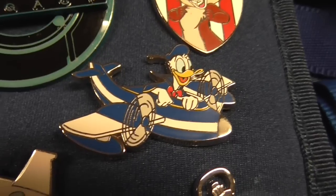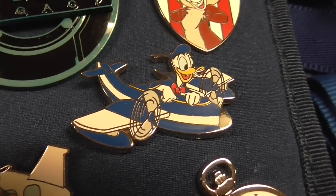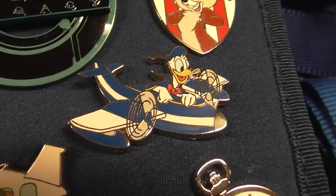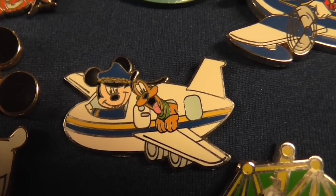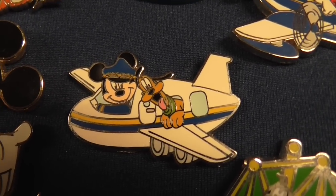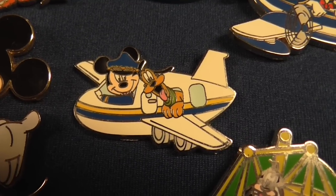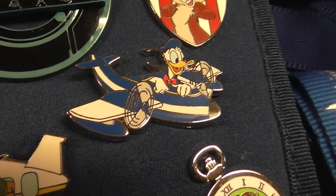This Donald pin is probably the first pin I ever got, because when my sister and I got our lanyards on our first ever Walt Disney World trip, they came with one pin, and mine came with this nice Donald Duck one. Hers came with this. She doesn't collect the pins anymore, she just gave them all to me, like, oh, here, take all my pins. So, I don't intend to trade any of them, I'm just gonna hold on to them. But yeah, that's the one that came with hers, and this is the one that came with mine.